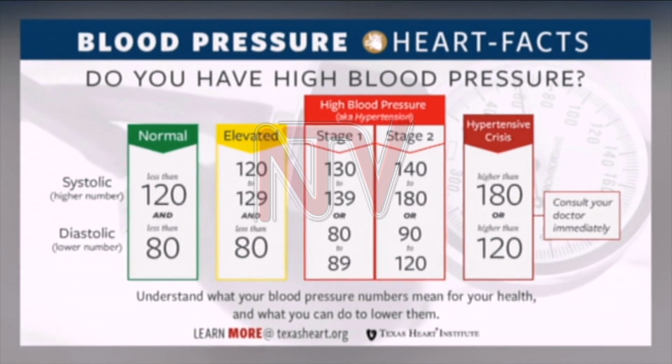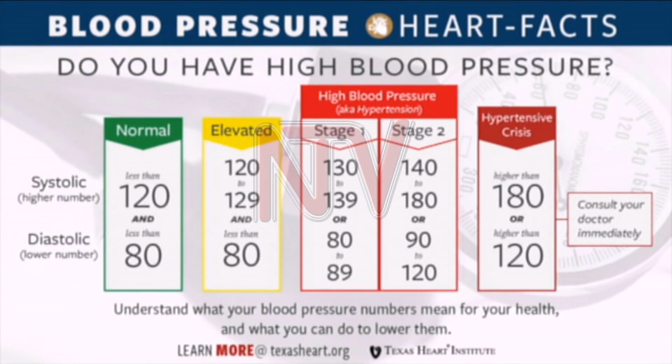Sustained or consistent high blood pressure leads to hypertension. We have what we call pre-hypertension, where someone's risk of developing real hypertension has increased, and that is when you have a systolic range of 120 to 139 and a diastolic range of 80 to 89. When the systolic range is from 140 to 159 and the diastolic range is from 90 to 99, that is what we call stage 1 hypertension.